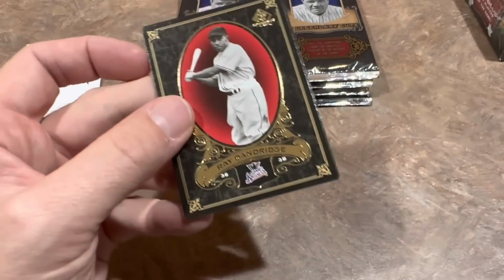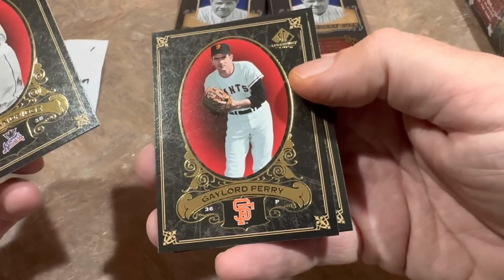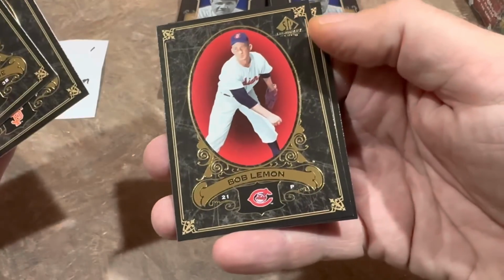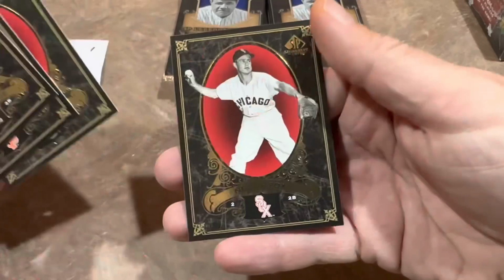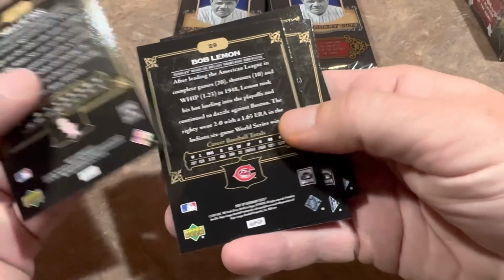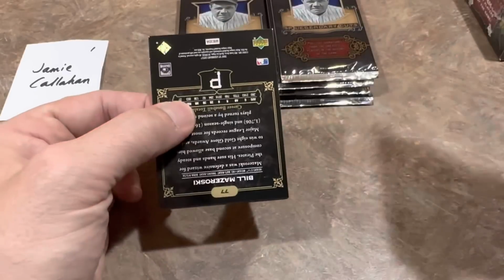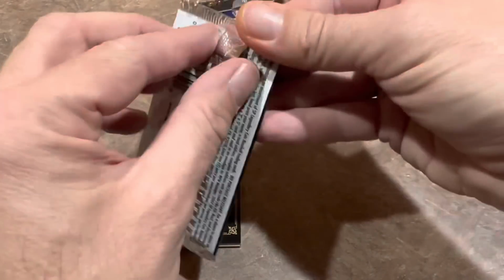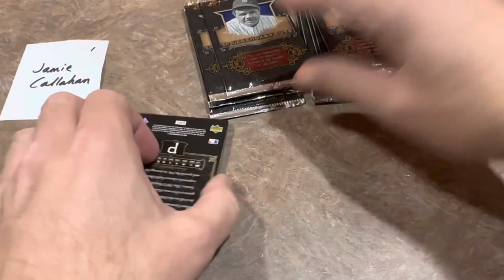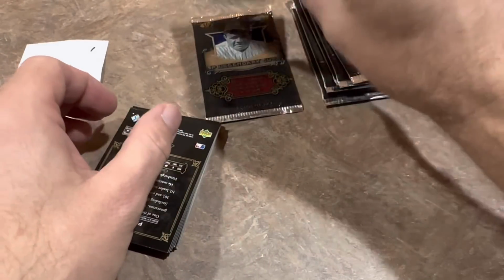So here we go with the base set from SP Legendary Cuts. There's Gaylord Perry. We've got Bob Lemon. And last but not least, we've got Nellie Fox. If you love your old-time players, this product might be up your alley. Nothing too crazy there. Basically, for me personally, I like seeing these old-time cards, but for me, it's all about the autographs or the relic in each and every box. We'll go through and we will super rip each stack here and see what we can find. One auto or one relic per box.